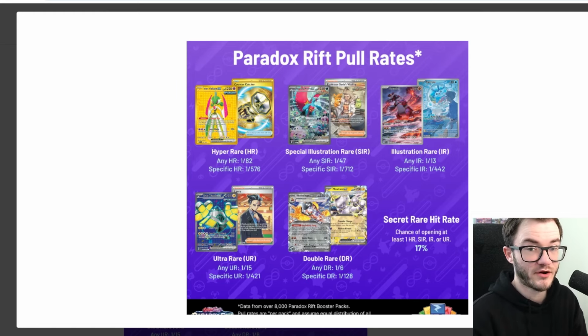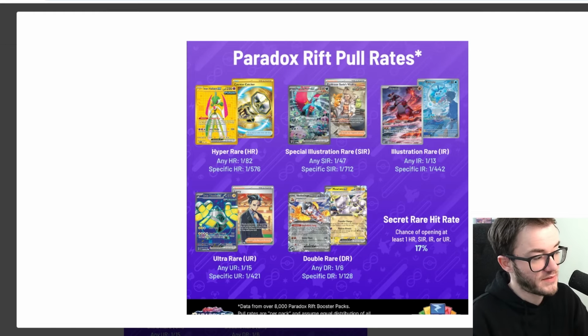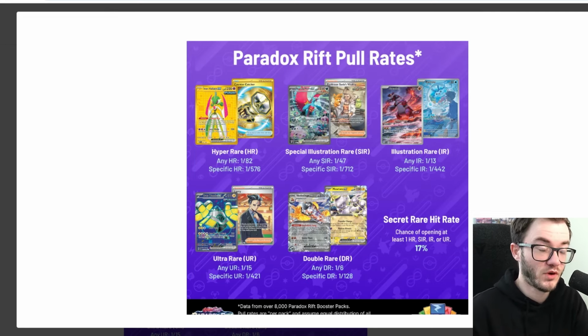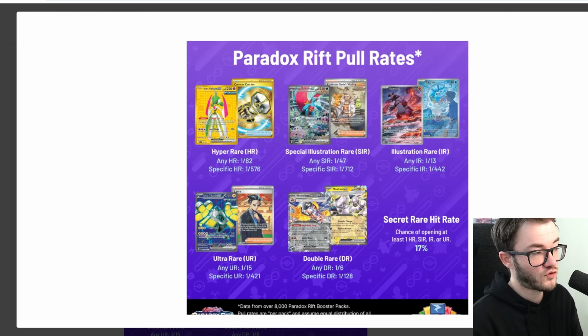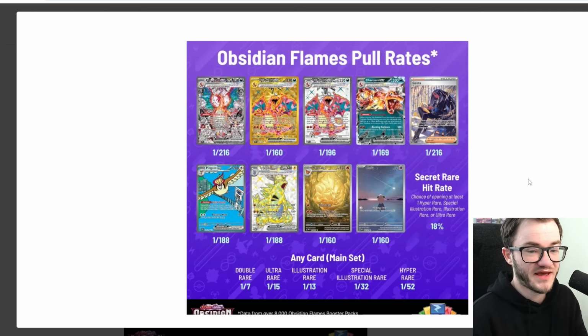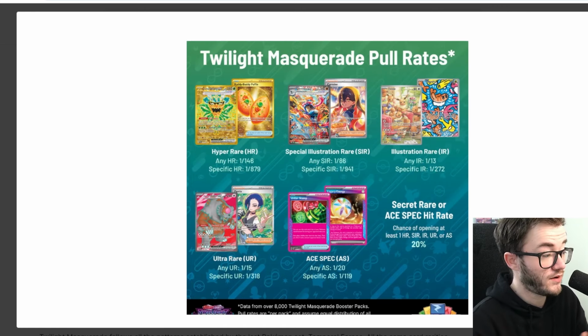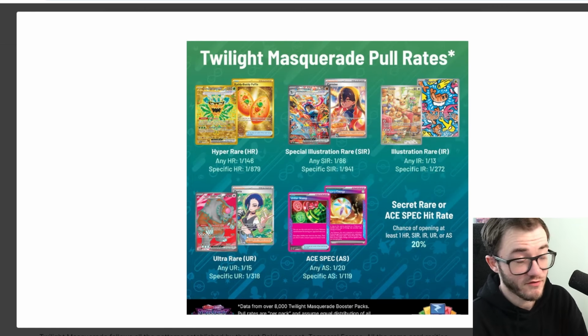They're a little bit tougher in Paradox Rift, but with Twilight Masquerade, to get the specific cards you want is so much tougher, and to get the special illustration rares is a lot more difficult. That's the pinch that people are feeling when they open up Twilight. Same with Temporal Forces compared to the previous sets. Obsidian Flames, arguably one of the easiest in the Scarlet and Violet era. It's pretty easy, right? So at this one, we're looking at down here, Hyper Rare Gold, 1 in 52. And then 1 in 146, so very, very difficult.